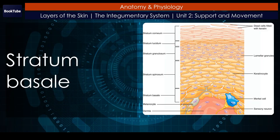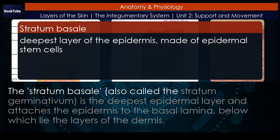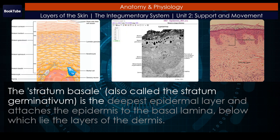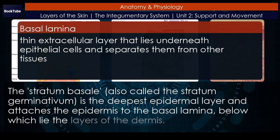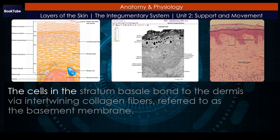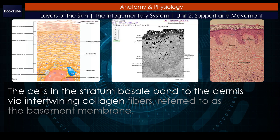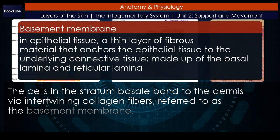Figure 3. Stratum basale. The stratum basale, also called the stratum germinativum, is the deepest epidermal layer and attaches the epidermis to the basal lamina, below which lie the layers of the dermis. The cells in the stratum basale bond to the dermis via intertwining collagen fibers, referred to as the basement membrane.